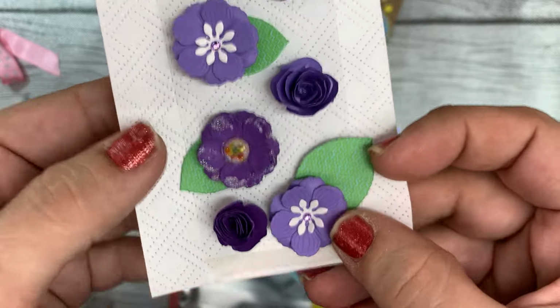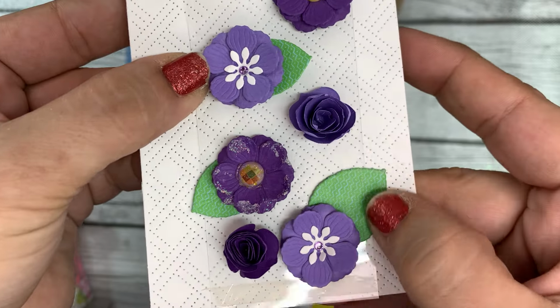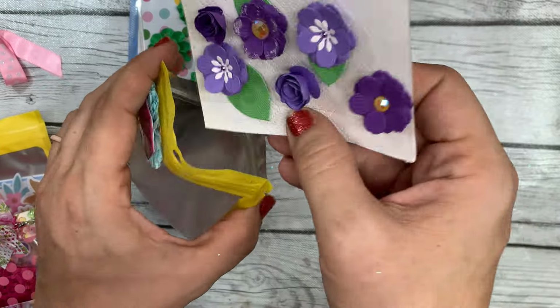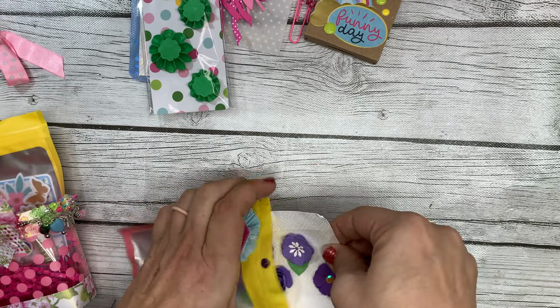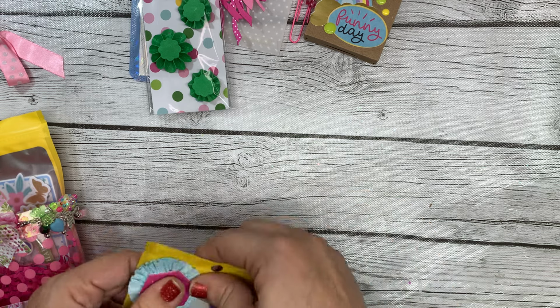And then we've got this one here that's a lot like this one with the little white stamen in the center. I love when people add leaves to the flowers. I think it just takes them to a whole other level. Do you agree? I think so. The leaves just make them that much more special, that much more detail oriented, you know?